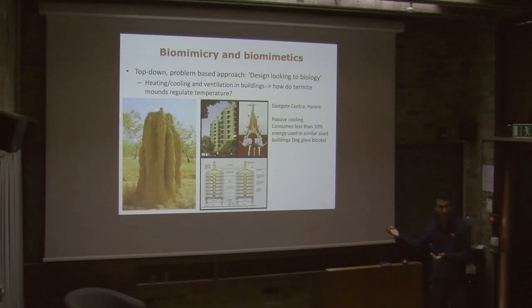A very commonly described example is termite hills. Even in forest fires, where the temperatures outside may be over 100 degrees or so, inside a termite mound the temperatures are still 20, 30 degrees. And there have been some buildings designed through natural ventilation and passive cooling, building those sorts of designs to make energy efficient structures which use less energy.